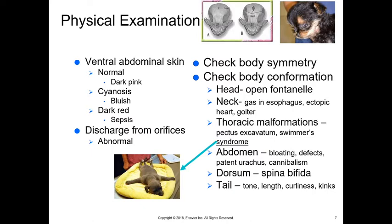There should not be any discharge from any orifices, so nose, mouth, ears, rear end, that should all be clear of any discharges. Want to check their body symmetry. Everything should be the same. If you draw a line from the tip of their nose to the tip of the tail, left and right halves should be the same. We also want to look at body conformation. There are certain things that we look for.